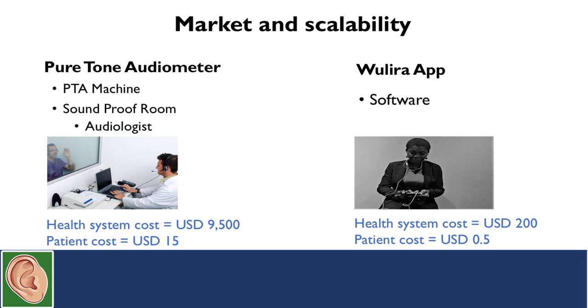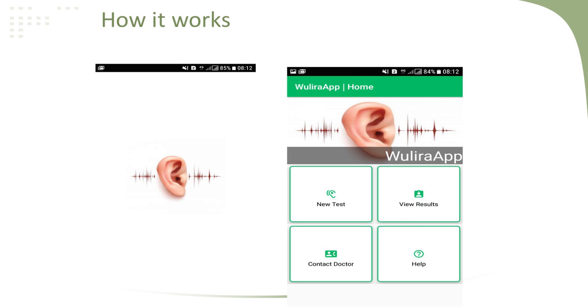So what we've been doing over the past 2 years is translating this entire hardware into software that can allow someone to use their mobile phone to do this entire testing process. And again, because the phone is going to be a very small screen, I just wanted us to see the different screenshots of what the app looks like. That's the welcoming screen, and this is where you go to access the different options the app gives you. So you can choose to do a new test, you can view your results, you can contact a doctor.